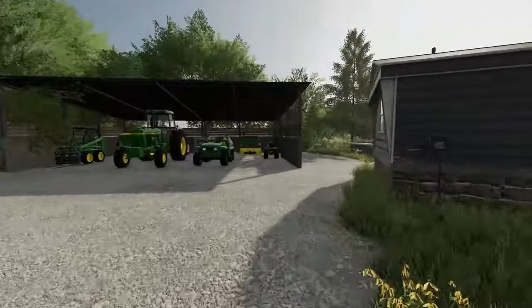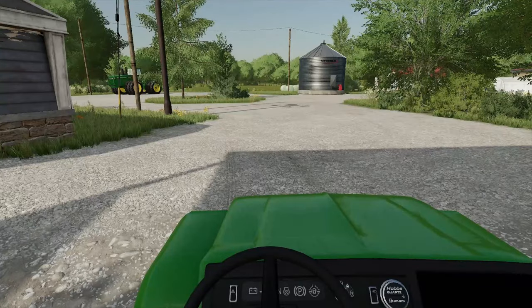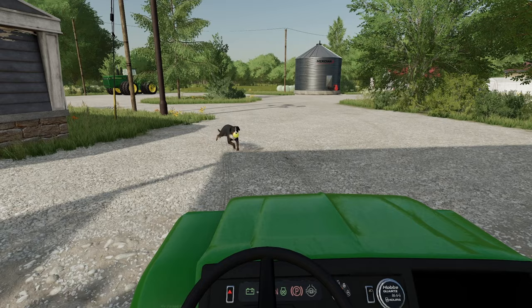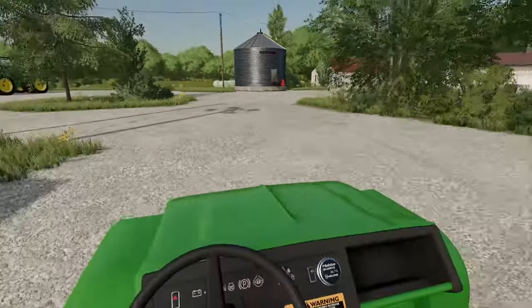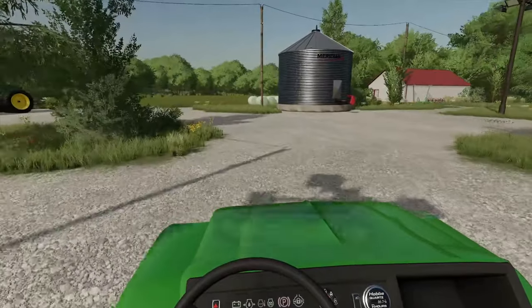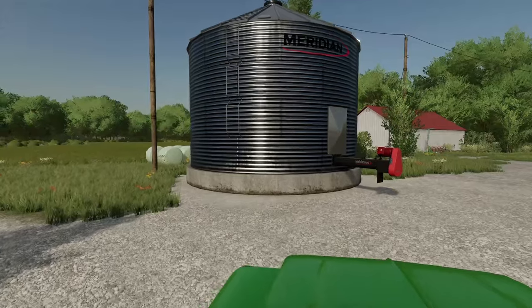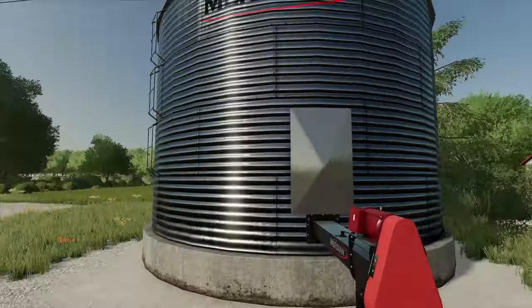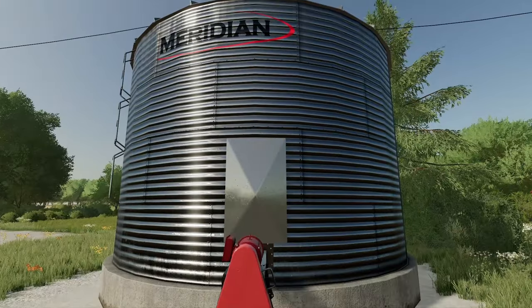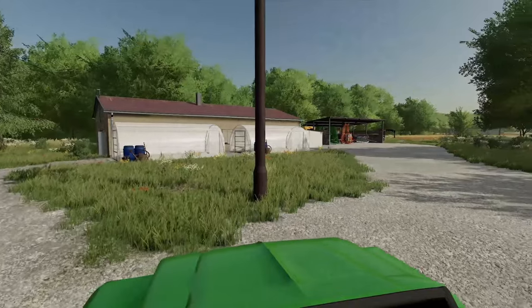But anyway, on to farm work now. Hop in the gator, and we're going to go check out some of the new stuff. So I spoke earlier about this Meridian bin. It is new to us. It was cheap. It is used. $7,000, I think, last month. So we have somewhere to store our grain.